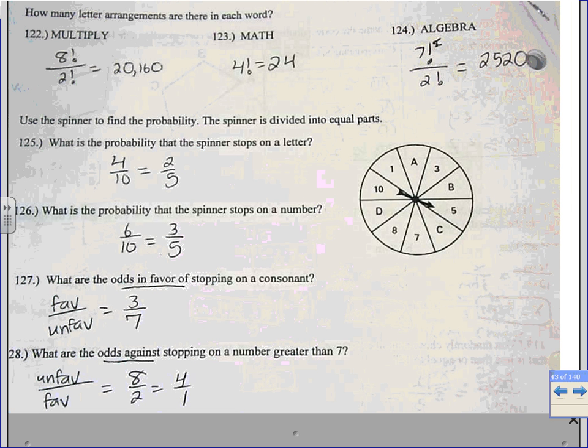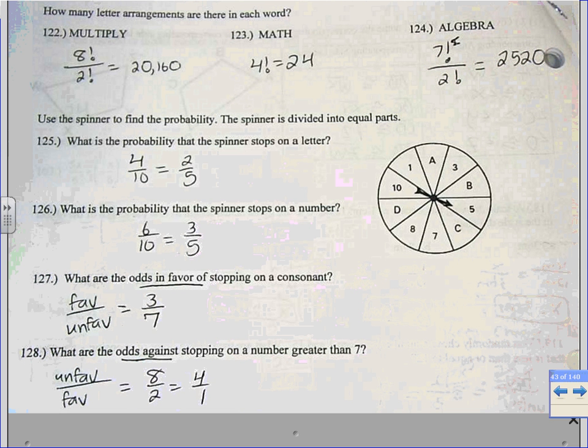Hey, let me move it. All right, while I'm on this page, questions on that part, and then I'll go to the back, the last couple. Emma? $127. There's 3 consonants though. The B, the C, and the D. Is D a vowel in your mind? Kid. Yeah, no. You're good. 3 consonants over 7 that are not.